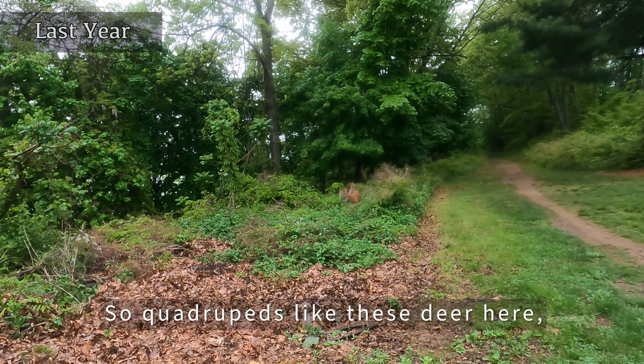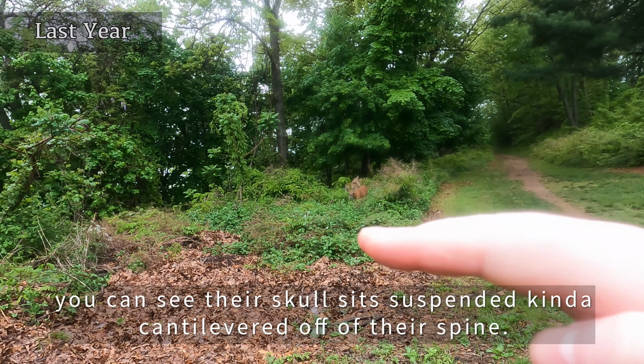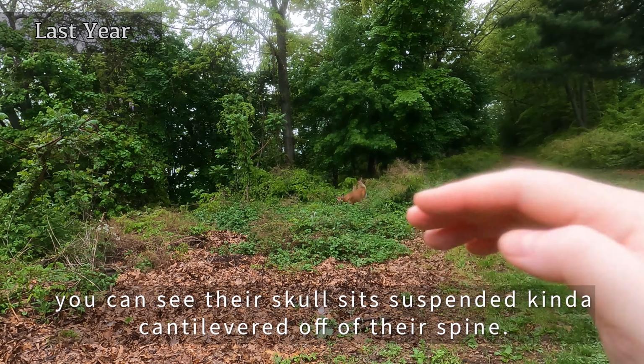But anyway, to distract myself from the foot pain and the torturous walk, I'll finish up the toe-to-head atlas of the ways that our skeleton has been impacted by bipedalism. So quadrupeds like these deer here, you can see their skull sits suspended, kind of cantilevered off of their spine.